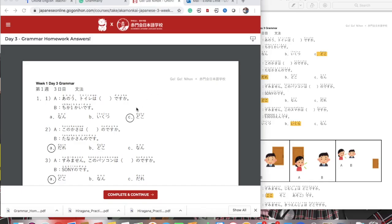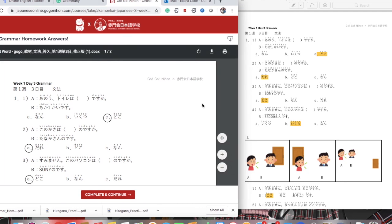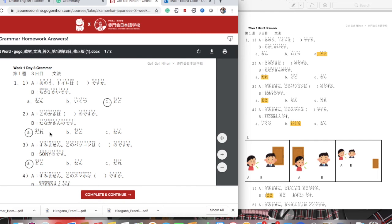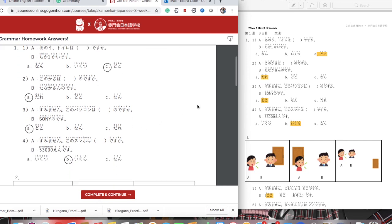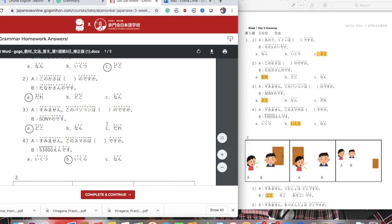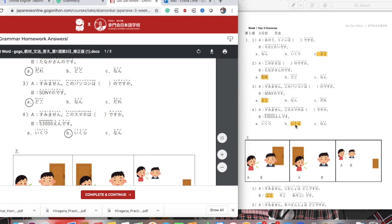Here we have the answers to the exercise. I have to admit, some of them I really wasn't sure about. But let's see. Number 1, the correct answer is C, doko. Okay, I got that. B is dare, because they're asking who that umbrella is from. 3A, the correct answer is A, doko, asking for a place. The right answer for number 4 is B, ikura, asking how much it is.